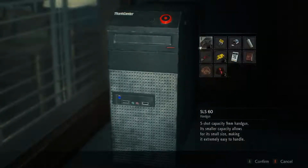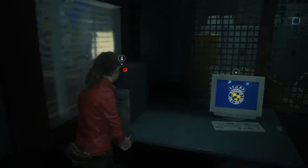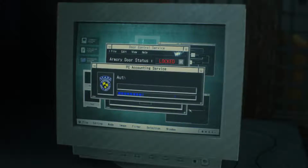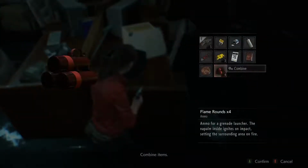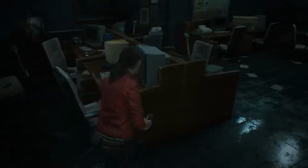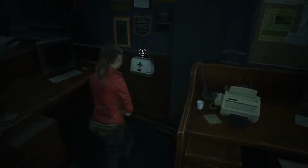I need bullets. There's a computer. I guess I need to stick something in that. Armory door locked. Authentication account failed. Insert USB dongle. Okay. Hey. More grenade rounds. What's that? Oh, wait a minute. Oh, they made grenade rounds. Wasn't what I was expecting.